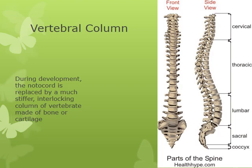During development, that notochord is going to be replaced by a much, much stiffer backbone. Lots of interlocking vertebrae that are able to shift back and forth, that can interlink with each other, give it rigidity but also flexibility. I mean, you guys have a backbone. It's kind of hard. Maybe it's not for you.